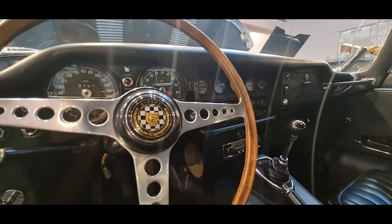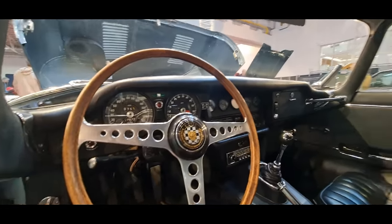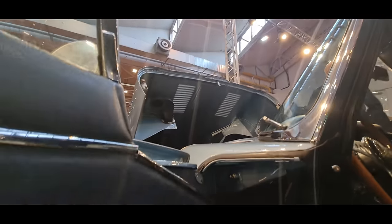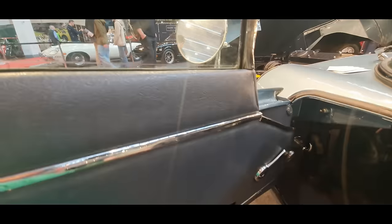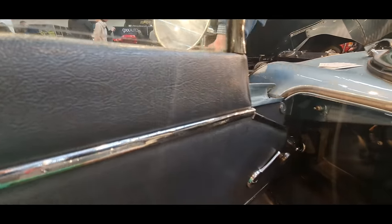You see how grainy that is? Yeah, we're looking at this heavy grain here, Dana, on the door top. The structure of the heavy grain here. I think it might be original. That is original because the new ones are smoother.